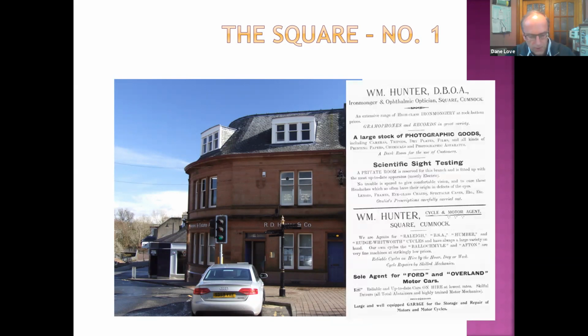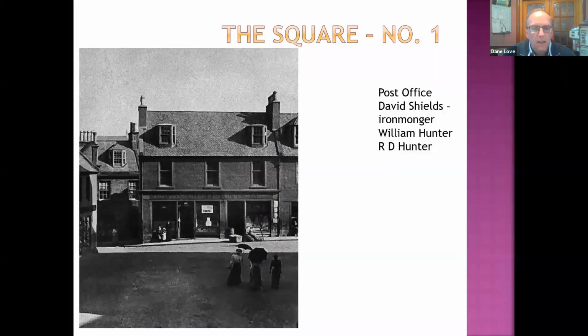If we get back before 1926, it was still occupied by the Hunters. There were actually two brothers, Thomas and William, who occupied the two buildings and also the upstairs part. And I believe they were Hunters from New Cumnock, who came to Cumnock and started the shops here. And if you go to some of the older photographs, this is the same place. It's actually been occupied by the bank.